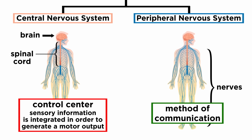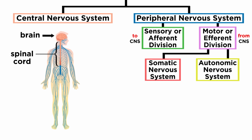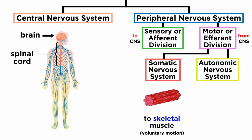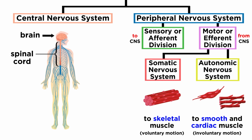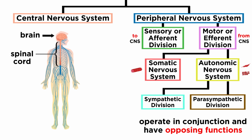The peripheral nervous system is also divided into two parts. There is the sensory or afferent division, which sends signals from receptors to the central nervous system, and the motor or efferent division, which sends signals from the central nervous system to all the muscles and glands to do its bidding. In turn, the motor division is also divided into two parts. There is the somatic nervous system, which sends signals to the skeletal muscles we consciously control, and the autonomic nervous system, which sends signals to smooth muscle and cardiac muscle that operates without conscious control. And finally, the autonomic nervous system is also split into two parts. Those are the sympathetic division and parasympathetic division, which operate in conjunction and typically have opposing functions. There is so much to discuss at each tier of structure that we have just mentioned, so let's go through these tiers one at a time, starting with the central nervous system.